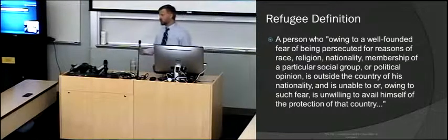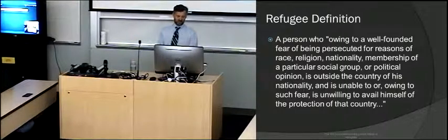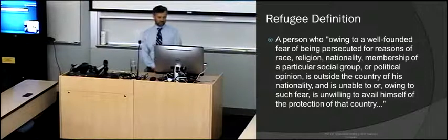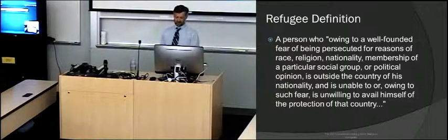So first we have to define who exactly is a refugee. The 1951 Convention relating to the status of refugees defined what a refugee is, and it is still the most commonly used definition today. The way they defined it is that a person who, owing to a well-founded fear of being persecuted for reasons of race, religion, nationality, membership of a particular social group or political opinion, is outside the country of his nationality and is unable to, or, owing to such fear, is unwilling to avail himself of the protection of that country.